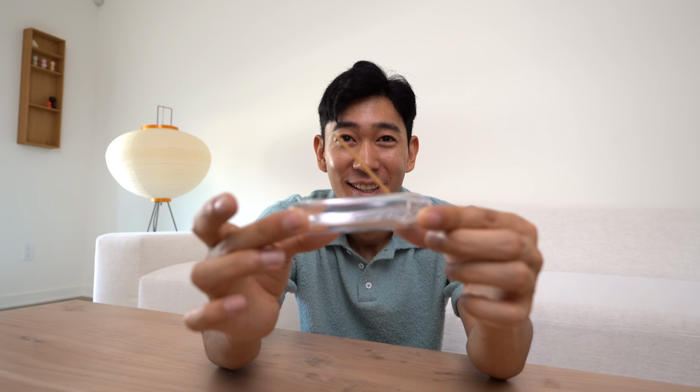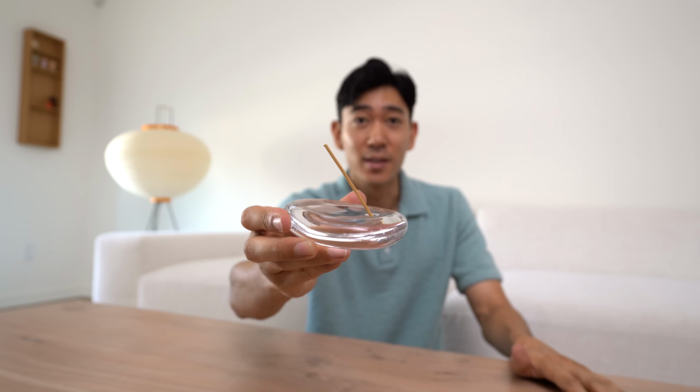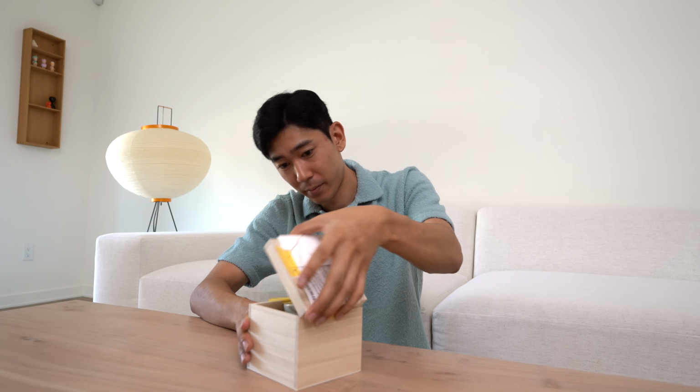It's perfect. So this brand MUJI sells to the United States and ships there, but if you're in Japan, you could buy it and get it shipped to your hotel and it's much cheaper. And the MUJI incense sticks are perfect size for these. All right, last on the list for home products is what's inside here.